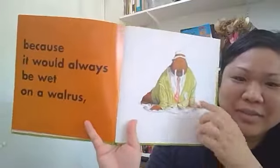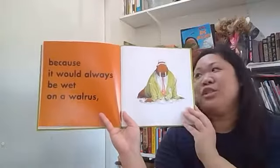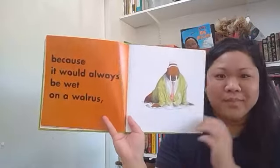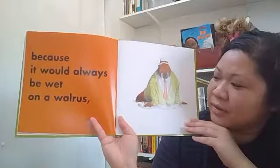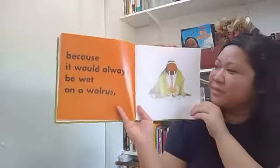Oh, see that animal? This tusk. It says, animals should definitely not wear clothing because it would always be wet on a walrus. That's true because they're always in the water. So having clothes on would not be very helpful for the walrus.